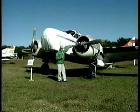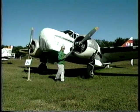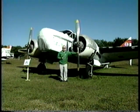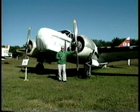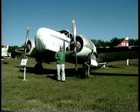Jet age aviators won't know what I'm doing, but the old-timers will know what the old task was of pulling the props through to get oil in the cylinders of the aircraft before you started the engines. This aircraft here is an AT-11. It's a Kansan. It was used to train aircrew members right here in Florida during World War II.